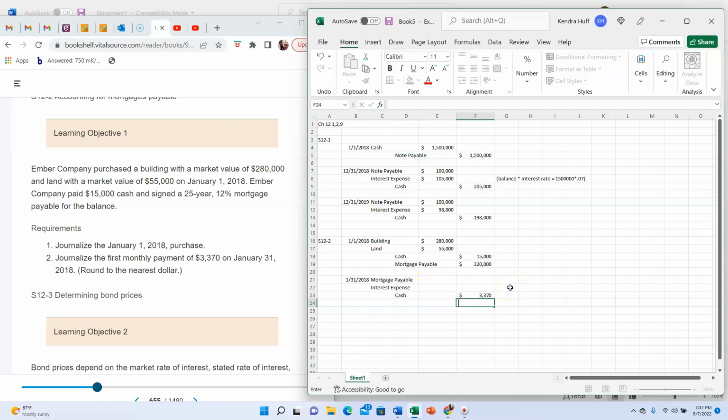All right, so I have to calculate the interest first. The interest is going to be the balance times the interest rate, and then times 1/12 because I'm making monthly payments. So I started off with $320,000 times 12% times 1 divided by 12. It's 1 month. And then the mortgage payable is the difference between these two. So only 170 is going against the mortgage.